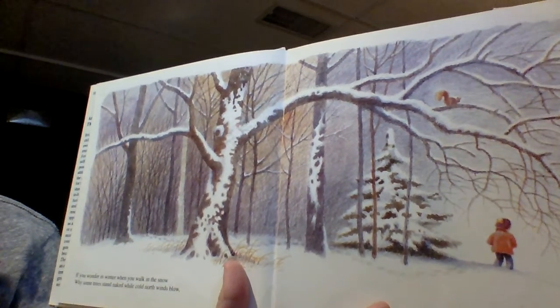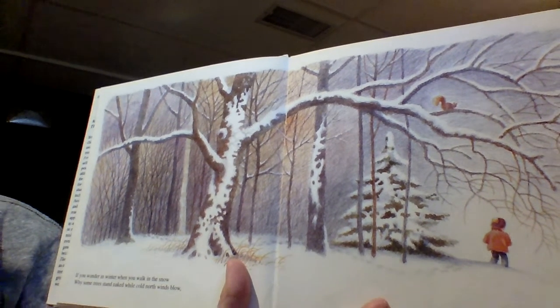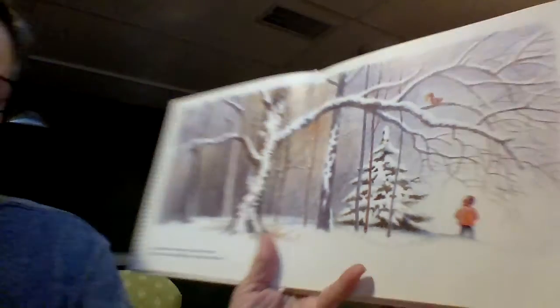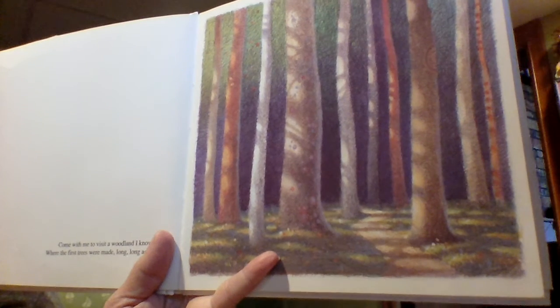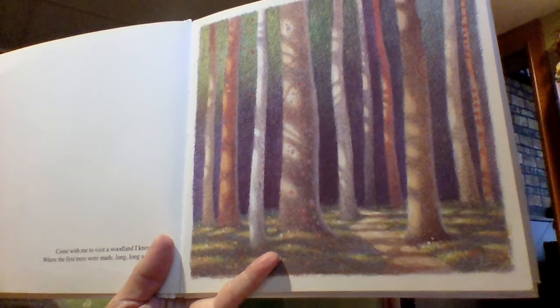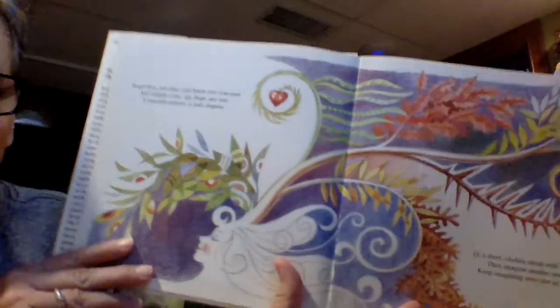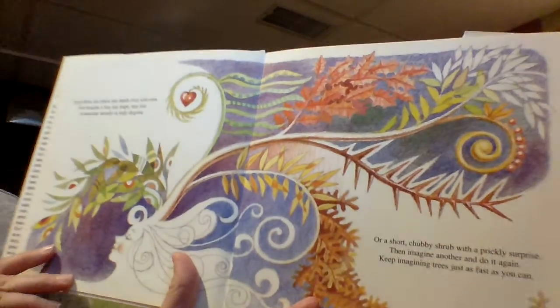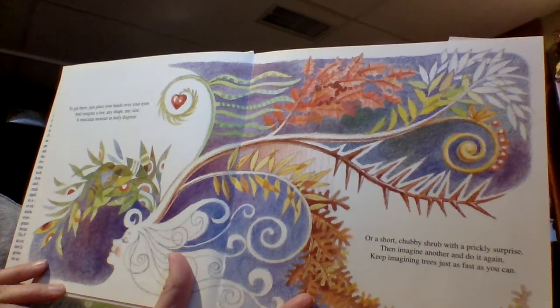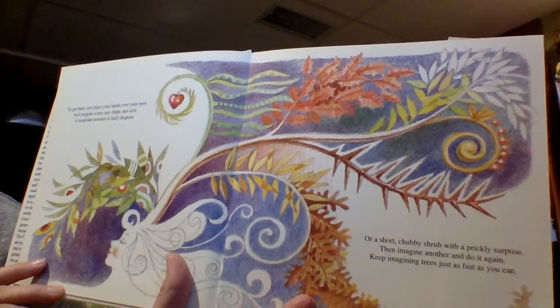It says, if you ever wonder in winter when you walk in the snow, why some trees stand naked while cold north winds blow. Have you ever thought about why trees lose their leaves? Come with me and visit a woodland I know where the first trees were made long, long ago. Beautiful page, isn't it?